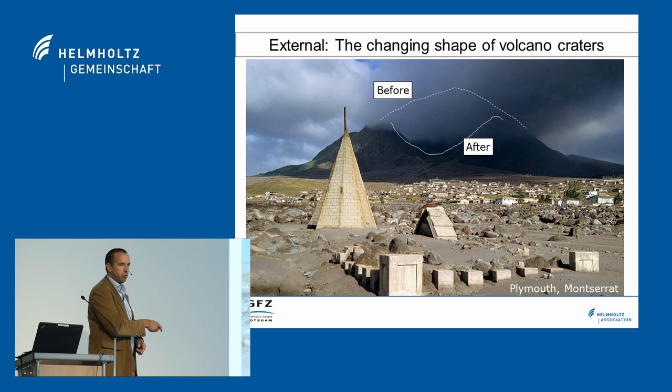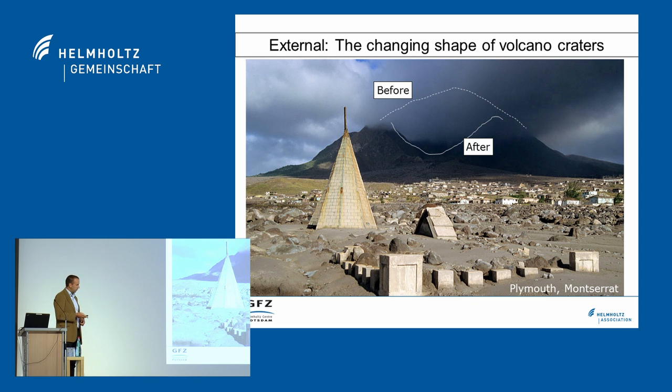Now this is the top of the church here in the area. The city of Plymouth is abandoned since that time, and there's no chance we are going to allow people to move into this area again.